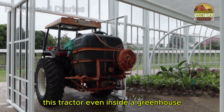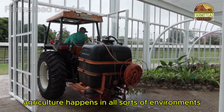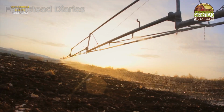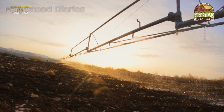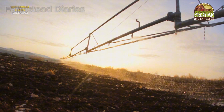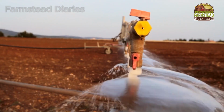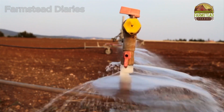This tractor, even inside a greenhouse, demonstrates the adaptability of farming. Agriculture happens in all sorts of environments, from fields to greenhouses. The irrigation system provides the water that crops need to thrive. Water is a precious resource, and farmers are constantly working to use it wisely.